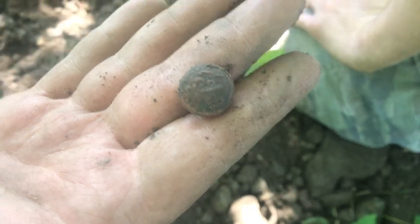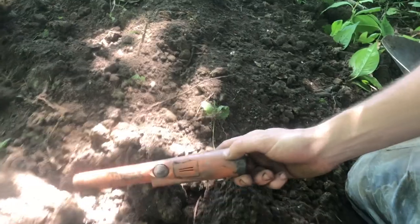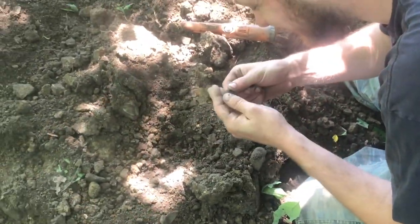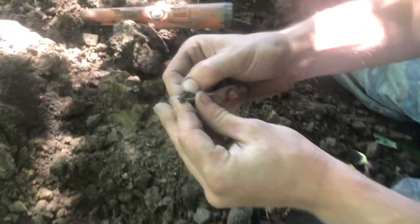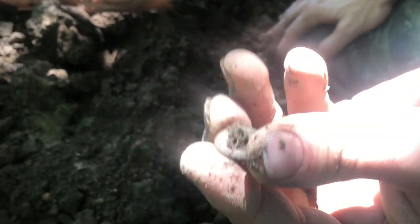Nice. Using my pinpointer over here. The Garrett Carrot gets you one of them. Oh man, you got to have one. It's a game changer right there. Nice, dude. That's awesome. Perfect condition, too. Garrett, if you want to send me a couple of them, that'd be awesome. Nice shank on that sucker. I don't even need a metal detector anymore. What am I doing? Heck yeah, man.